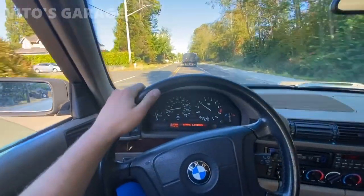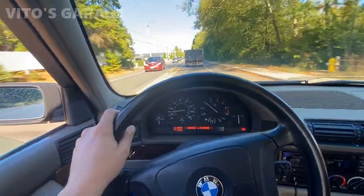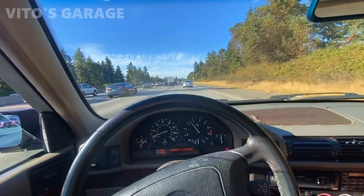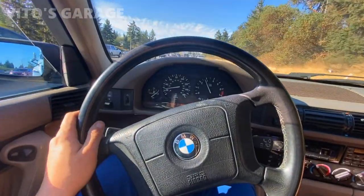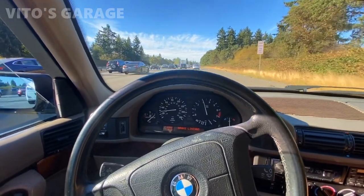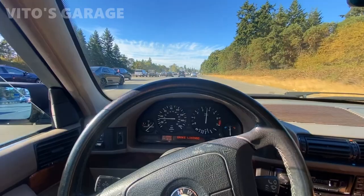Honestly, it feels amazing driving this car. I just want to steal it from this guy. I just want to drive it right now forever. I love classic Bimmers, they're amazing. So we just hit Seattle traffic right now. It's gonna take us a while to get back home. But like I said, driving at this speed, there's no shake, but as soon as you get to 60, it shakes pretty bad. It's a little uncomfortable, but we will have to figure it out.